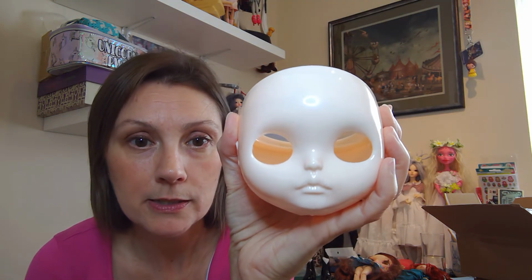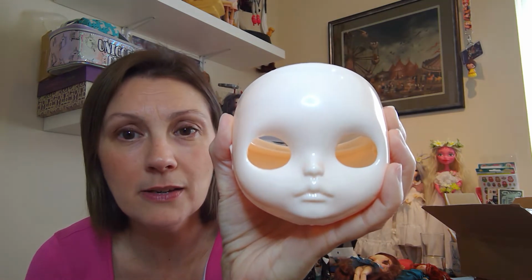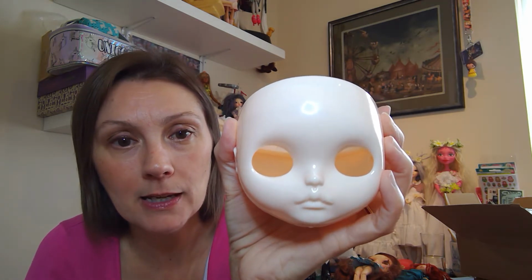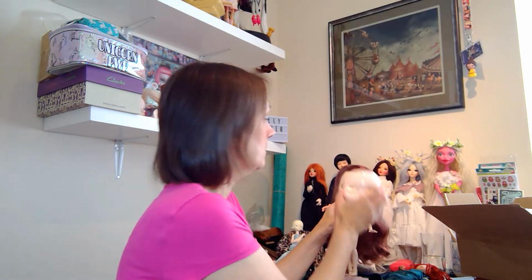There are different ones, but I just like this one with the nicely carved mouth, because this is the bit I could never do. I always wanted to do a nice little mouth like that. I never managed it. Obviously she's shiny, so I'll need to spray her matte and then paint her and put her on my girl.